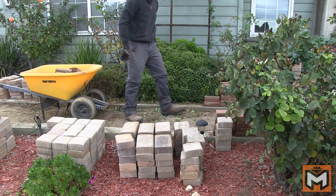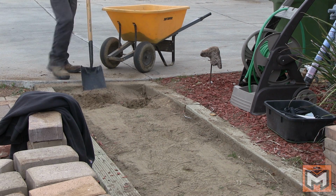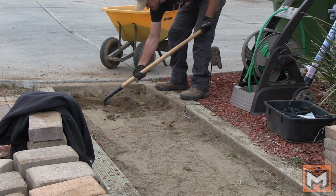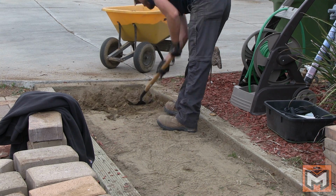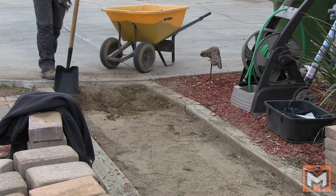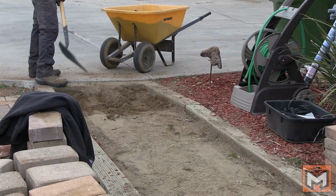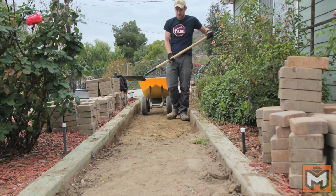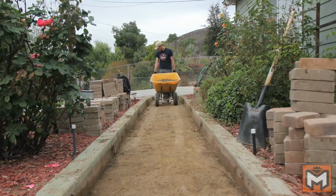I think I know what's happened and why the walkway has kind of gotten to the state that it is. Beneath all of these bricks is about 5 inches of sand, which is way more sand than I would have expected. And there's about a 1-inch gap between all these bricks, so it's allowed for a ton of movement of these bricks over time. So unfortunately what that means is I've got to get all this sand out before I can move on to the next steps. It's going to be a lot of shoveling, and it's going to suck.